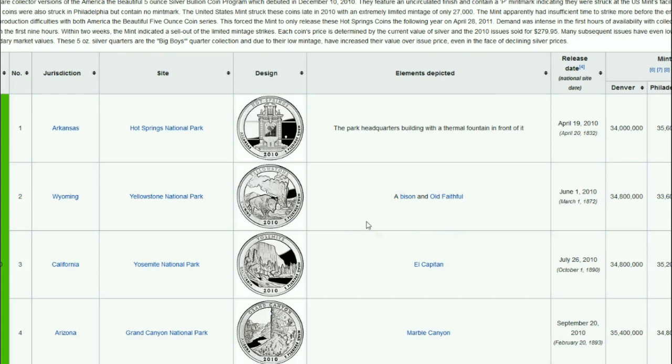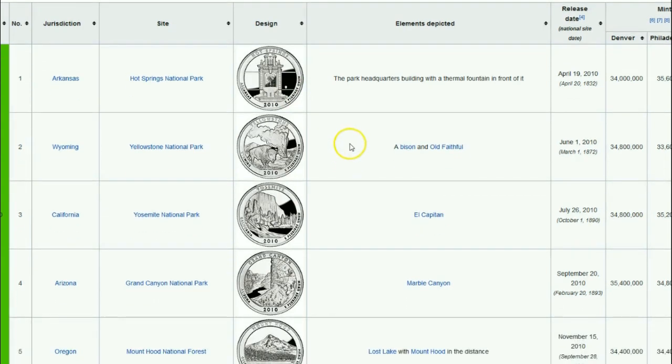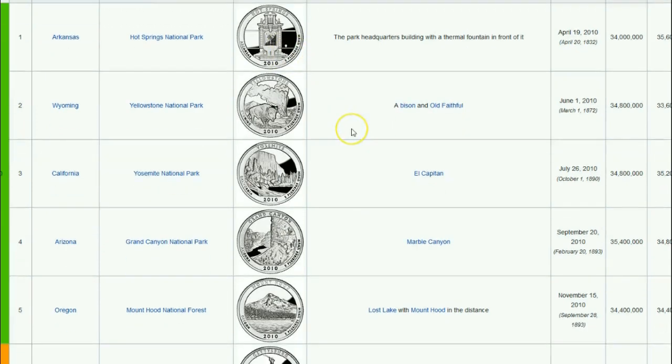A lot of these coins have come out. Yes, they're beautiful the first time it was done. The second time it was done, it gets old after a while. I'm a fan of symmetry, so I like the symmetrical designs. Like the Hot Springs coin is a great, spectacular design of a memorable landmark for that particular one here.